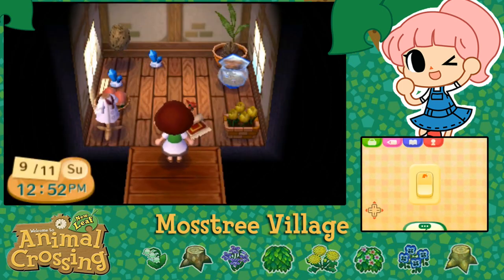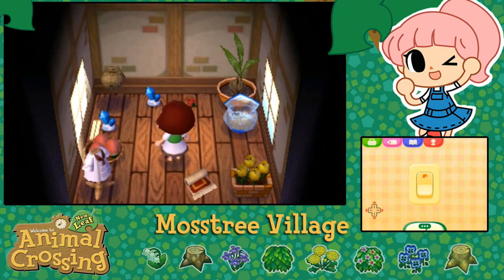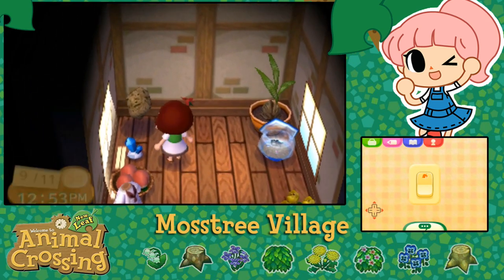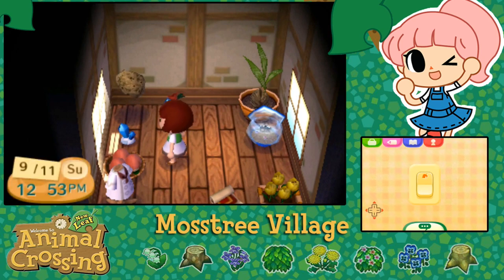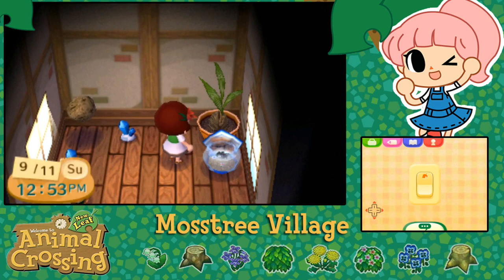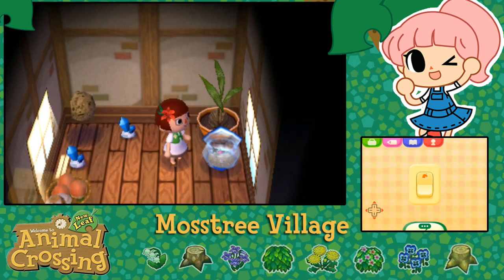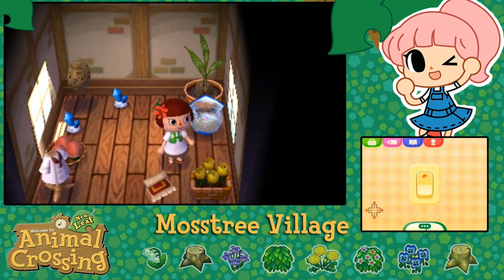So here is my newly decorated house. I redid some of the things yesterday. We have our amazing floating asteroid surrounded by sapphires, which I really love. We'll have to go look for our gemstone rock today in just a little bit. We have our palm tree, which I'm really glad we got. We have our very first fish catch ever, which is this teensy little Popeye goldfish, which I think is so cute. We have the tulips.